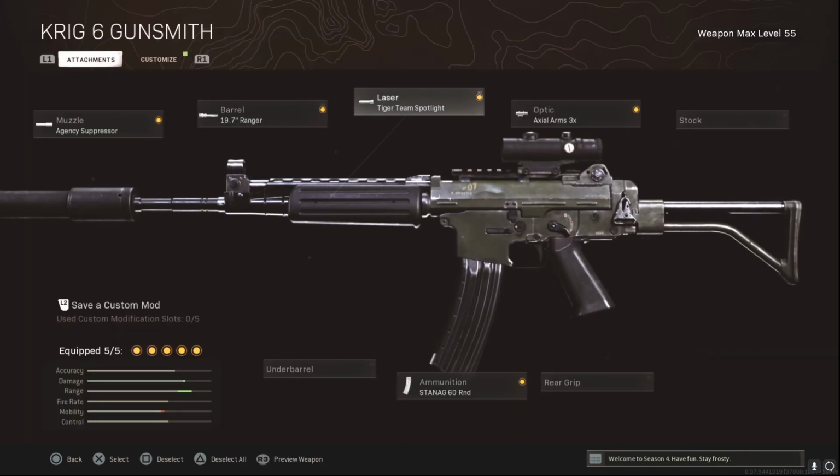Tiger Team spotlight for the extra move speed. The Axial Arms 3x is pretty much what we're going to use on everything. And finally, the 60 round mag, because we are using this in quads.